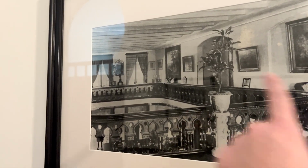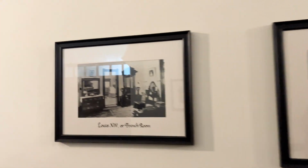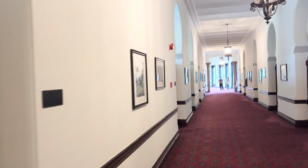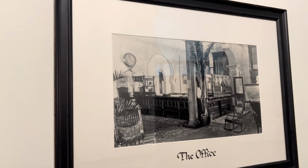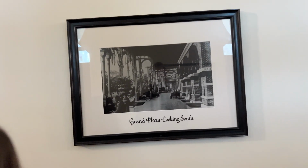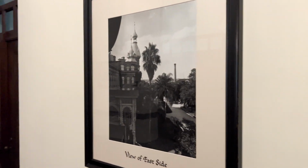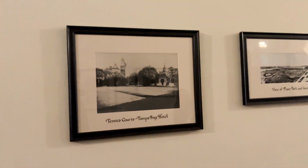There's the, look, upstairs that led down to the lobby. The French room. Wow, there's a ton of photos. Kind of speed walk these. The office. Rotunda looking toward office. Grand Plaza. Here's the casino, which burned down. There was also a boathouse that they demolished. Tennis courts.